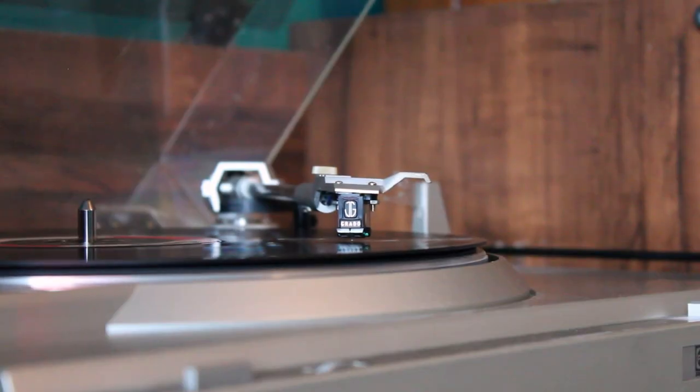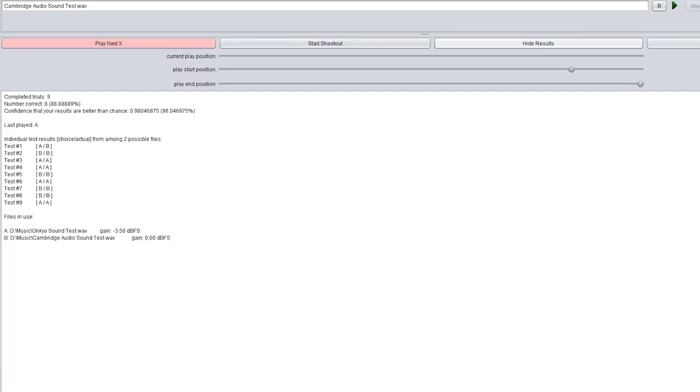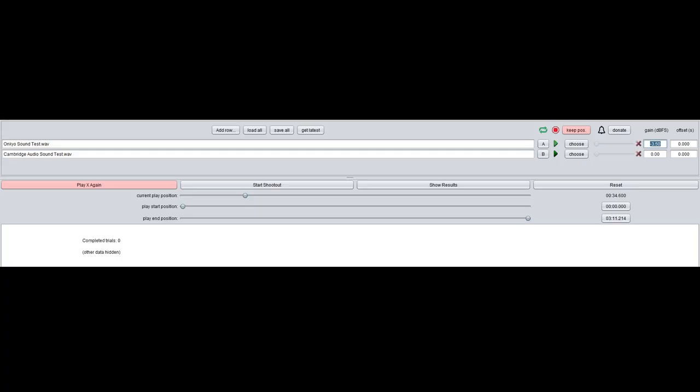What did you think? Did you figure out which was which? For reference, A was the Cambridge Audio Topaz SR-10, and B was the Onkyo TX-17. Doing an ABX test myself, I was able to tell the difference consistently, but to my ears, one wasn't always hugely better. The most obvious difference in terms of quality was the Cambridge Audio's lack of background hiss on quiet sections, which is an important reason why I prefer it.